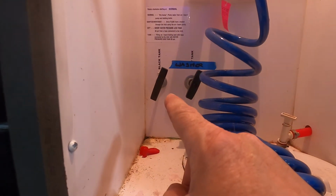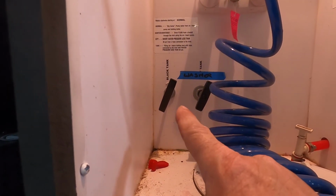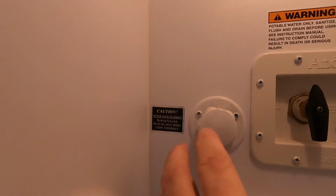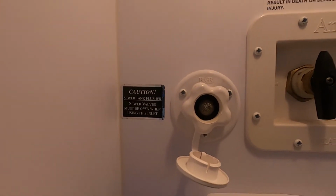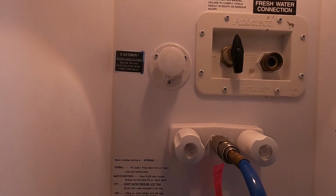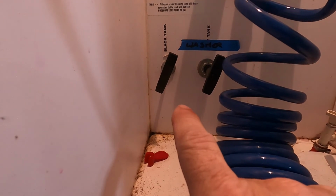Once it sounds like that's no longer dumping, or you go inside your unit and check your panel, which you can with the slides closed. Looks like it's empty. Leave that black handle open. Again, grab your water pressure regulator, and we're going to hook up to this sewer tank flush. Grab the hose at the dump station, hook that up there, and let that run for a good 5 minutes. That's going to wash all that nastiness out of your black tank. When that's done, close that back up, move the hose, make sure all that drain water that you just put in there to wash out has drained, and then close your black handle.